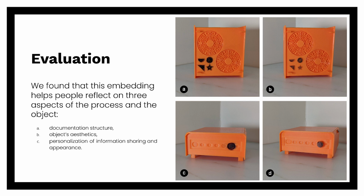For evaluation, we invited 12 participants to explore a pre-built object and the documentation materials that we had collected about it. We asked them to use Documented in order to present how they would document their pre-built object using the system.